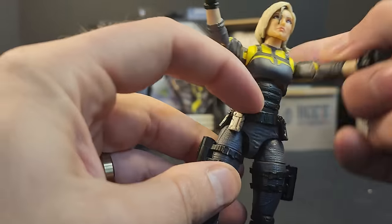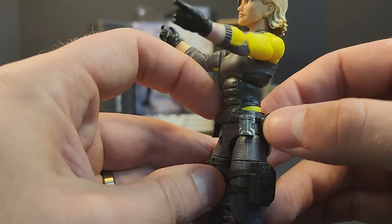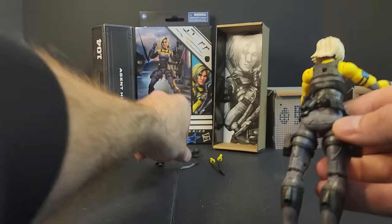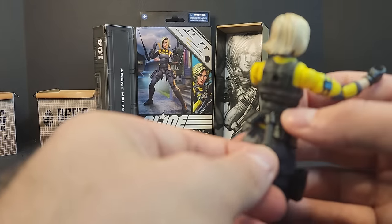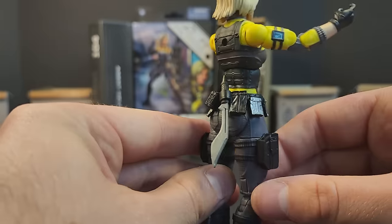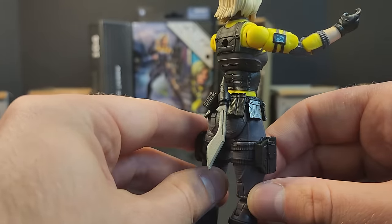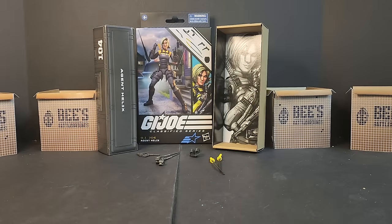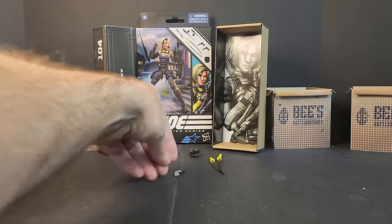We get this new belt piece we haven't seen before. It's very similar to the Rise of Cobra figure with like the giant hard drives that one had. Then we got a loop on the back. I'm guessing for this goofy giant knife thing. But then again, you got a open blade just kind of hanging out, like we saw with a nunchuck. So you can pin that in there if I can get it out now. There we go.